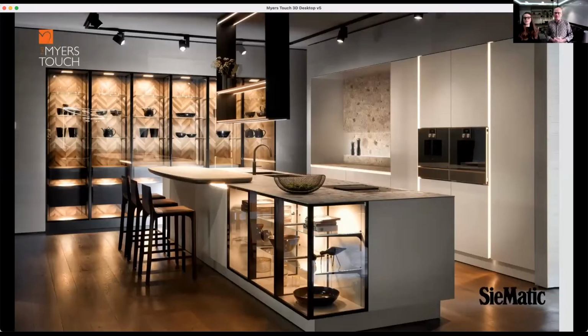We're primarily a Nolte retailer. You can see this here. It's a high-end German luxury brand, which we use. That said, when I say luxury, it's not mega bucks. It actually starts at realistic figures of around £30,000–35,000 and then goes up as well.